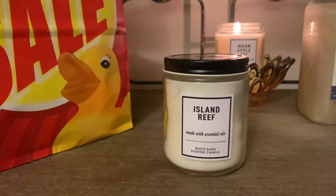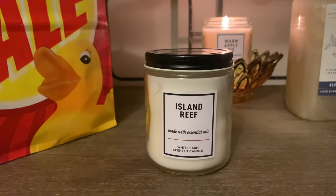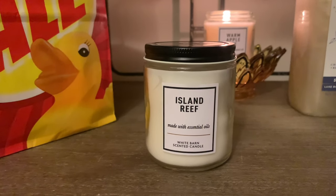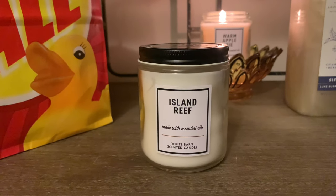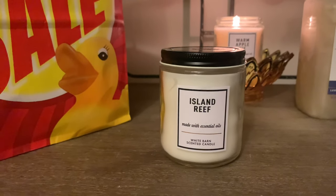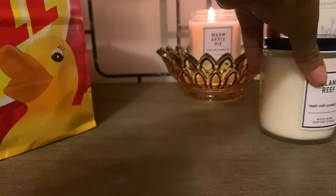The actual scent notes are not on the candle, so I don't have any scent notes to show you. I apologize for that, but I currently don't have any Island Reef scented products in my collection. So when I came across this little one in store, I decided to pick it up because it was just $3 and some change. So really hoping that I enjoy the scent of this as I do on cold.